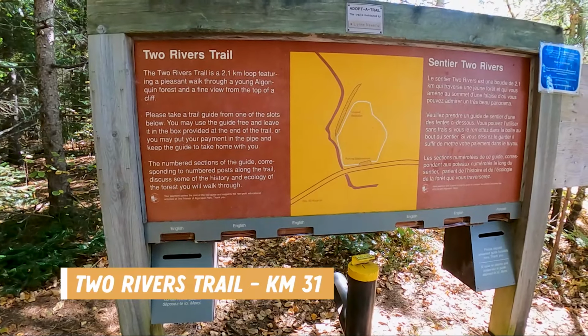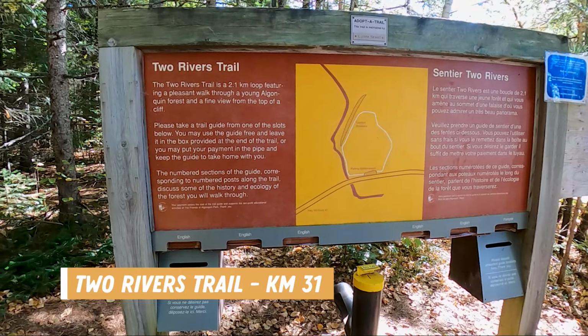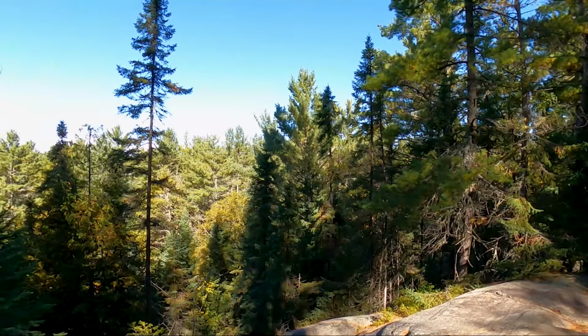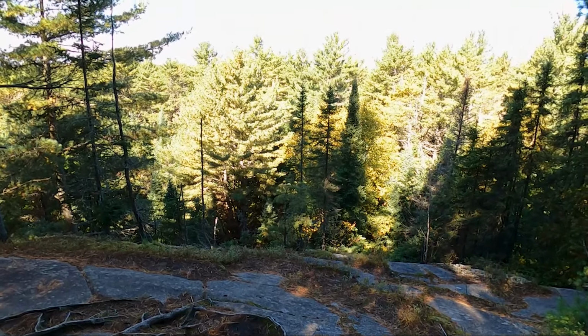The next location is the Two Rivers Trail at Kilometre 31. This is a 2.3 kilometer loop that's moderate in difficulty. It has an ascent to a cliff overlooking beautiful pine trees, and throughout the trail there are various viewpoints to get some great photos.